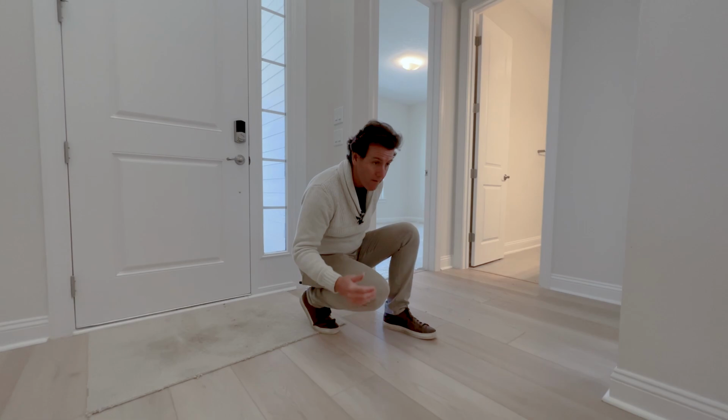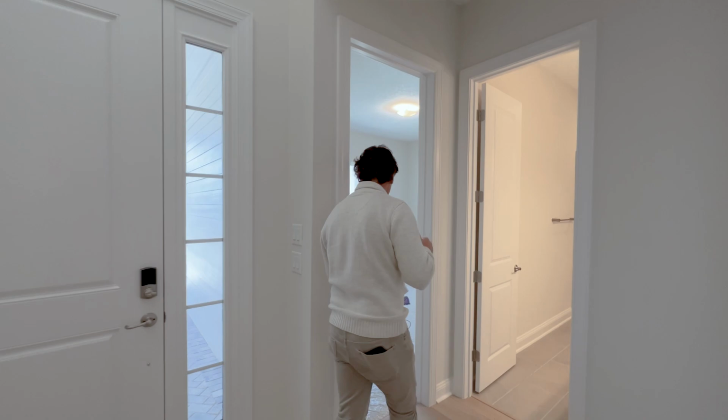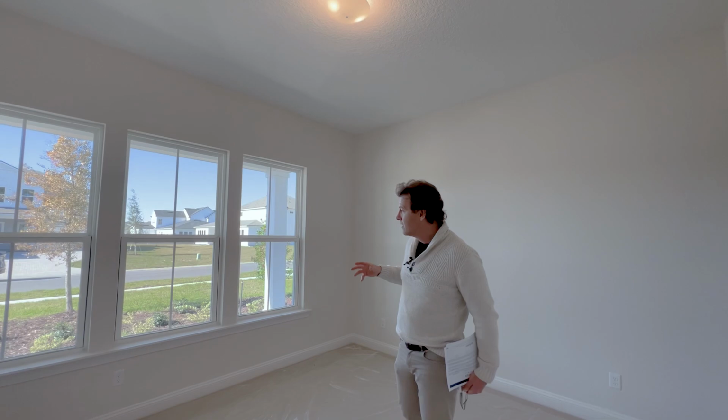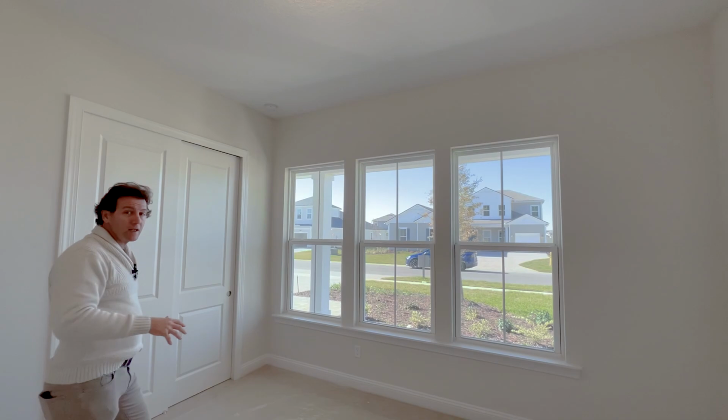All right, to the left here, we got the first bedroom. Right off the bat, I love the high ceilings, but check out all these windows, big, large windows. Toll Brothers does a really good job with that. Between the high ceilings and the large windows, it's very light and bright and makes the room feel huge.